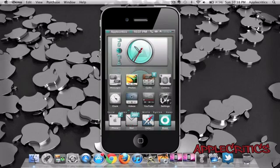At number 1 in the top 10 best Cydia tweaks of all time video is IntelliScreen X. IntelliScreen X is definitely the cream of the crop for Cydia tweaks in this video. Now I'll show you the reasons.